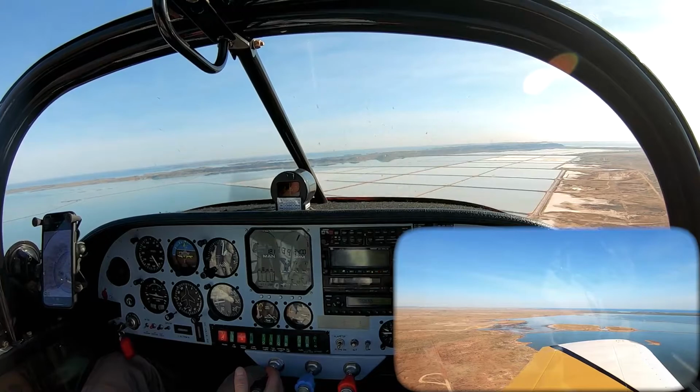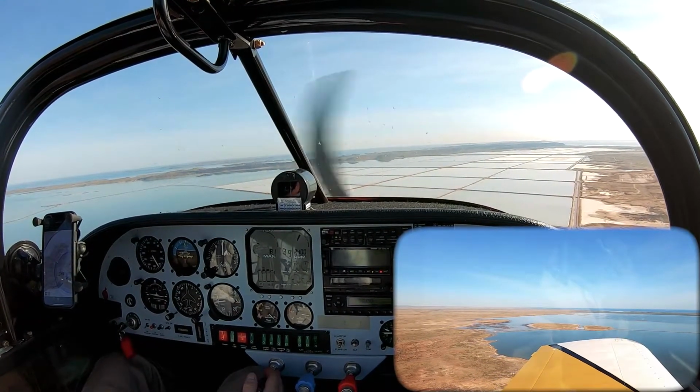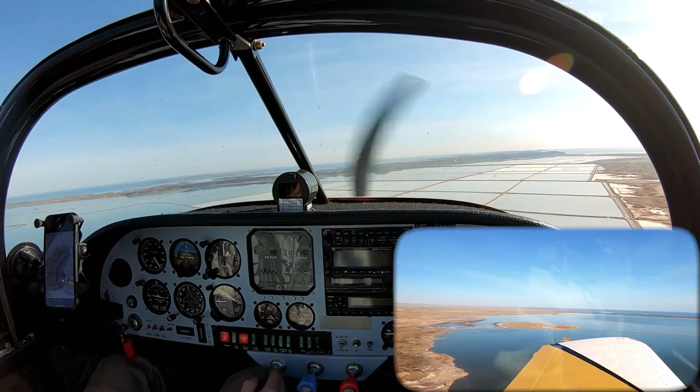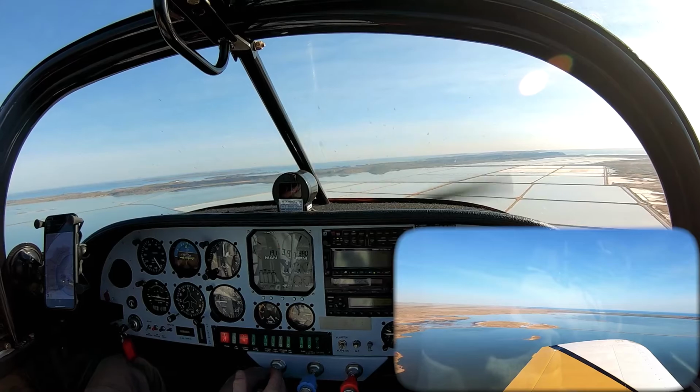Sierra Juliet Victor's a wide right base, 08 or so. Sierra Juliet Victor, runway 08, cleared to land. Cleared to land, Sierra Juliet Victor.